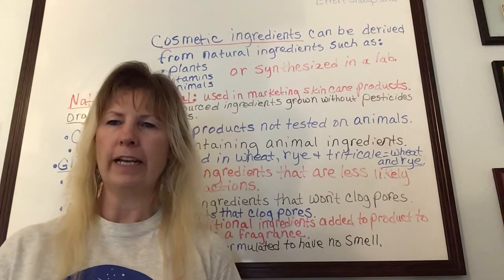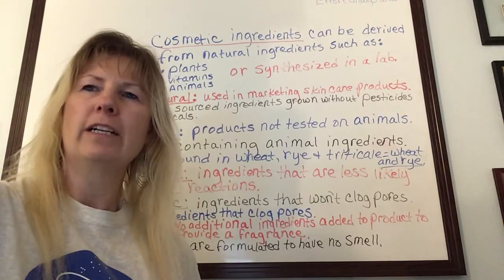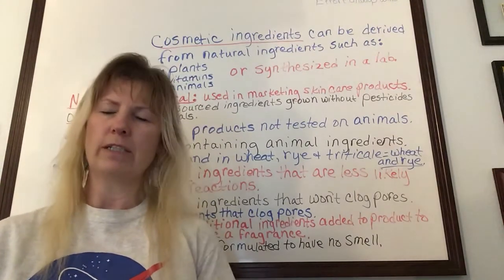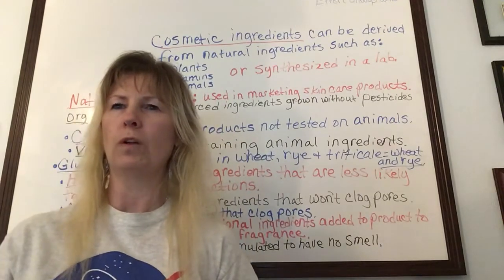If you think about lanolin, what is that from? That's from a lamb, right? So lanolin comes from the sheep's sebaceous gland. Okay, so it secretes just like we do in our hair. Well, it does on their wool.